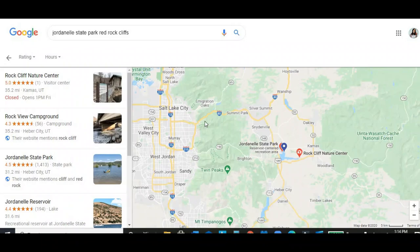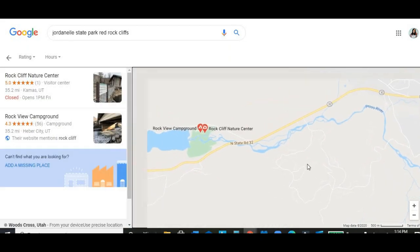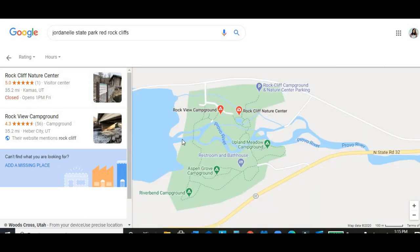First, let's start off with telling you how to get to the Rock Cliff area. So Rock Cliff area is 2 miles south of Francis, Utah, in about a 45-minute trip from Salt Lake City, and is located on the east side of the Jordanelle Reservoir. So let me share with you some of the footage that we got.